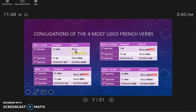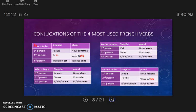The nous form has its own pattern. Just like with ER verbs, most of them end in ONS. And so does aller, avoir, and faire. Notice we're taking ALL, which is the beginning of aller, and the beginning of avoir, and just tacking on the ONS ending, as if it was a regular ER verb. Similarly, with the vous form, we're doing the same thing. Now, être will not follow that pattern, nor will faire.